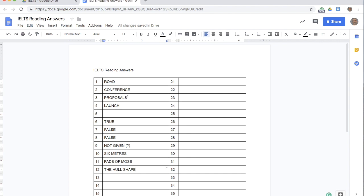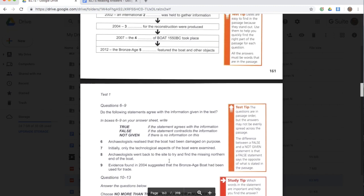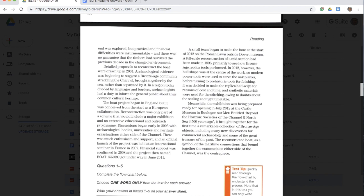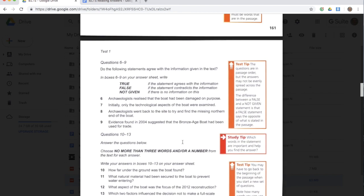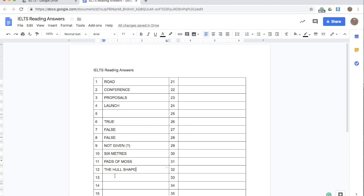Right. So now what is it? I've got 13 and 5 to be done. 13: which two factors influence the decision not to make a full-scale reconstruction? Yes, we read about half-scale reconstruction here. It was decided to make a replica half-scale for reasons of cost and time. They did not make a full-scale replica, they made a half-scale replica for reasons of cost and time, and synthetic materials were used. So the two factors influencing the decision are cost and time. No more than three words and or a number, so I can write cost and time.